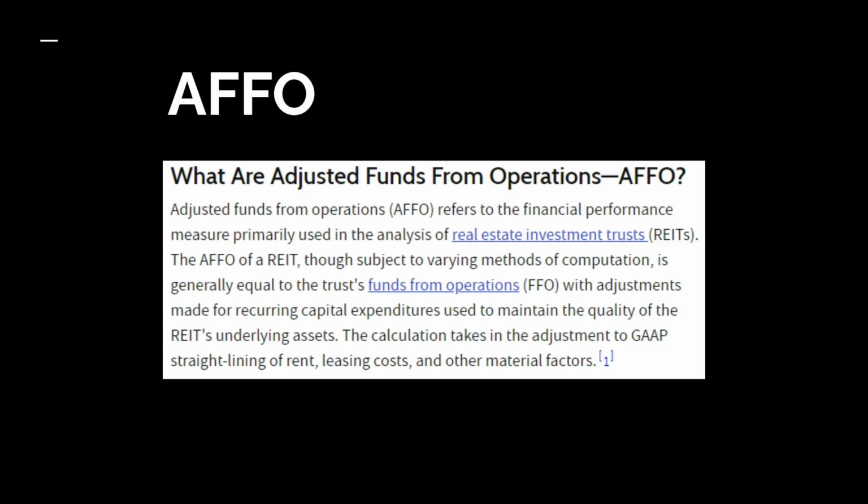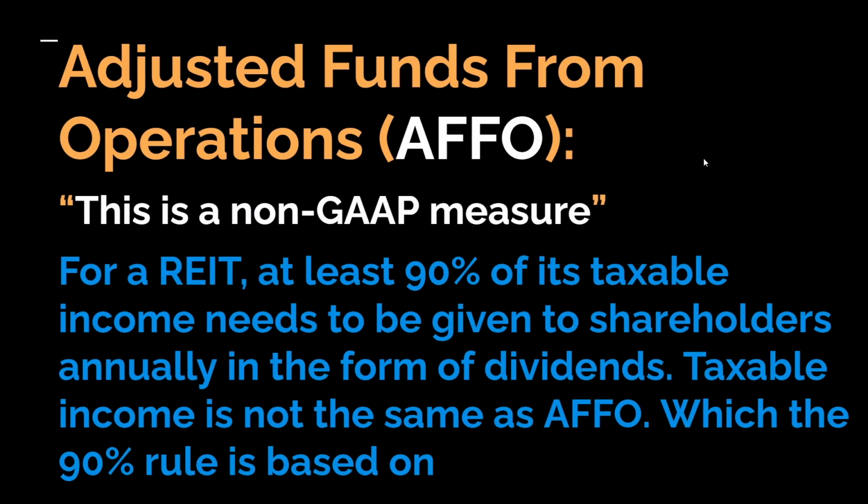Because remember, REITs are legally required to pay 90% of their taxable income to shareholders to be classified as a REIT. The AFFO, in a simple way, can be thought of as the cash flow of the business operations. So if you judge Realty Income Corporation by that 231% payout ratio, you are incorrect, sir.